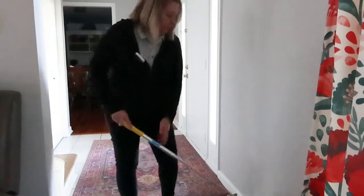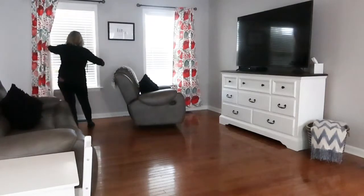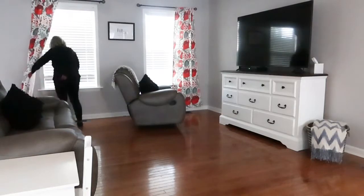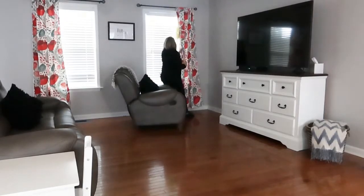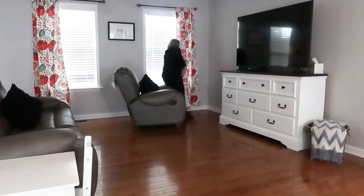And what I love about the Swiffer duster, this is the extender one, is that I can go all the way up into the corners and then go down on the baseboards without having to bend down. And this helps with managing my time while cleaning as well. And the Swiffer duster too just grabs things up. It's awesome.